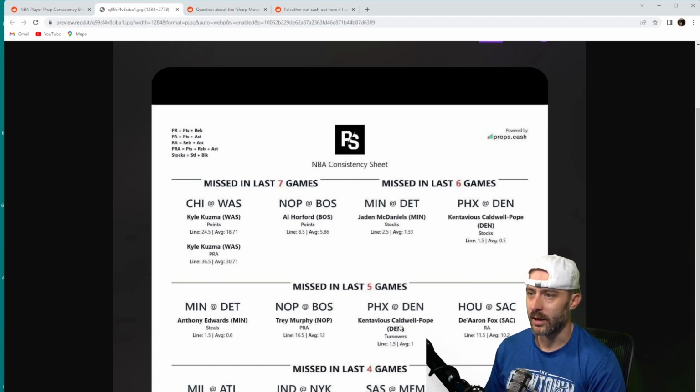Maybe Kentavious Caldwell-Pope for the Denver Nuggets playing the Phoenix Suns, maybe the Suns are very good at forcing turnovers, and that's why his line is 1.5, even though he's averaging 1 over the last 5 games. So there's a lot of different things you can have at play here. That's why these are worthless.